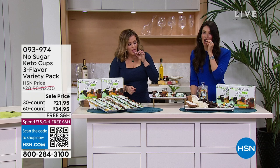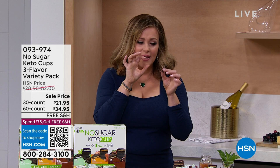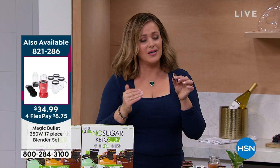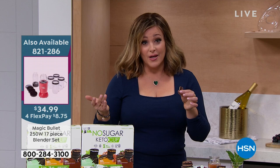And smooth. They're not gritty. They're not chalky. They're not waxy. And, you know, if you've read the articles about sugar, everybody, including your doctor, wellness experts like Cheryl, they're all telling you, you gotta cut the sugar, right? This is an easy way to do it because you don't feel deprived. And you're not choosing. You're getting 10 of each or 20 of each.